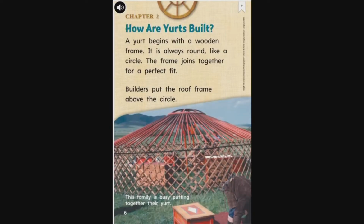Chapter 2. How are yurts built? A yurt begins with a wooden frame. It is always round like a circle. The frame joins together for a perfect fit. Builders put the roof frame above the circle.